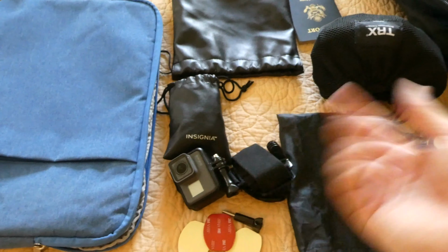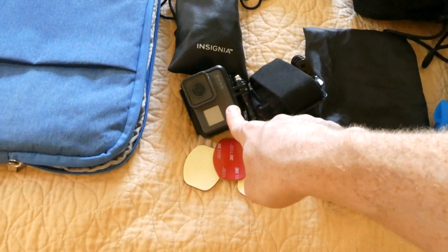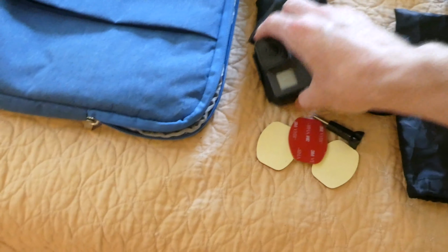It's very silky smooth on the inside. And so this holds this computer, my camera equipment. So you've already seen this camera that I'm recording on. But I've also got this GoPro. This is a Hero 5 Black GoPro.